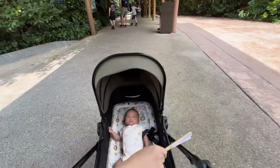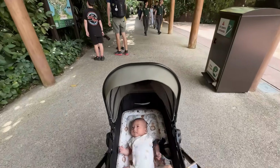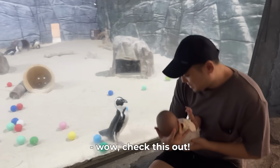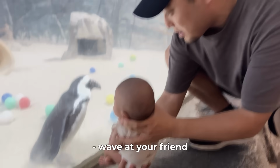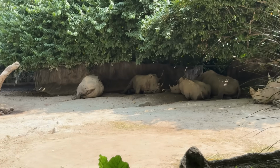After breakfast, we took the baby for a walk inside the zoo for the first time. And of course, she got VIP treatment. Wow, look at this! So big! Wow, check this out! Wow, so cute! Say hi! Hi, friend! What about your friend? You guys are the same size. Hey, look at the rhino! They all look so hot.